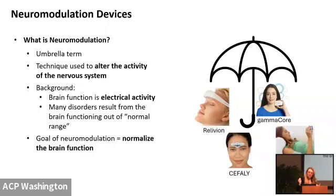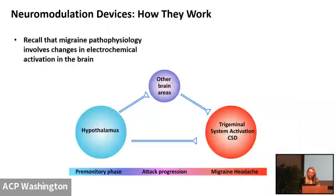This is not a new concept, but the idea here is how do we normalize brain function? If you ask where all of the neurological conditions begin, all of the headaches, which part of the brain do they start in? Studies with functional imaging show that all of our headaches actually start in the part of the brain called the hypothalamus. Hypothalamus is just the old Greek word that means under the thalamus, under the chamber.